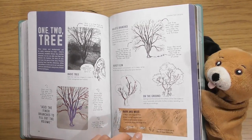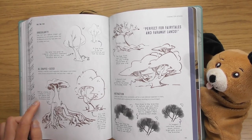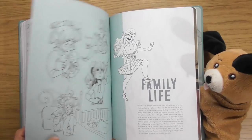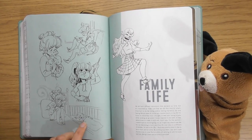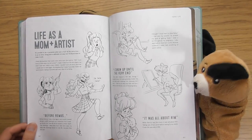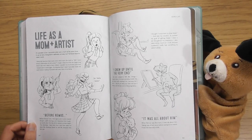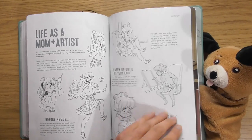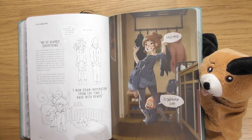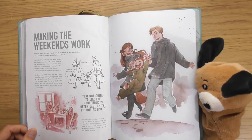Trees. We love trees. Mushrooms. Look like a little person, that. Fairy tales. Family life. Little baby. Look, she's still drawing, despite having a little baby. Life as a mum, an artist. Yeah. Be interesting how her life changed. I like that one. Lovely. Making the weekend work.